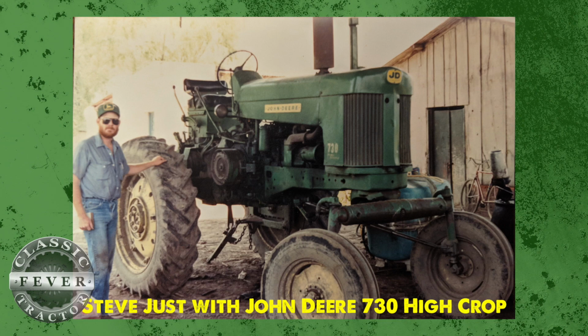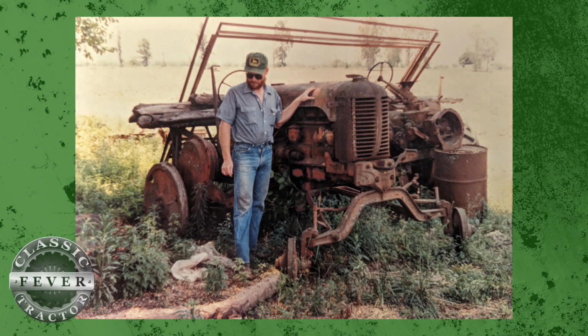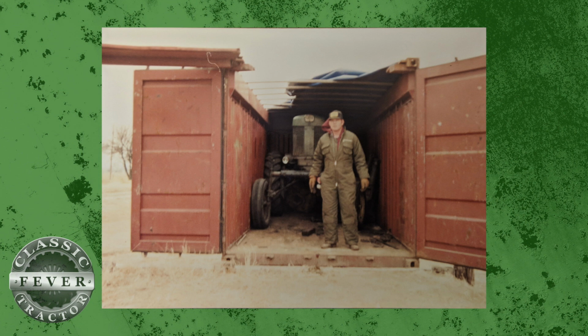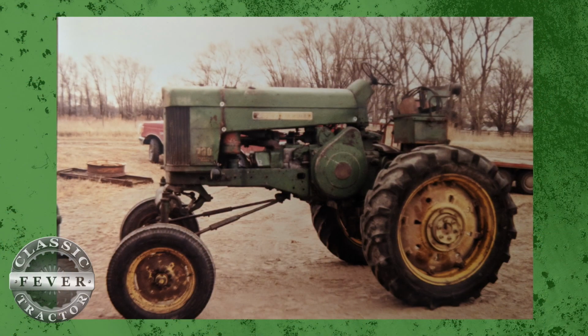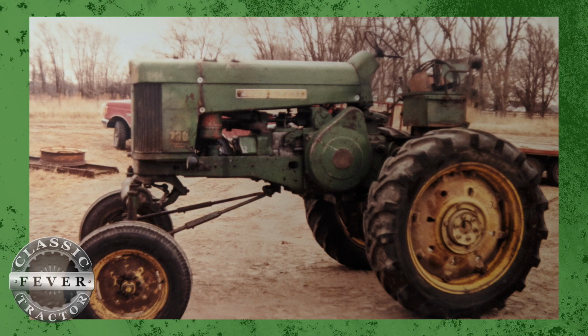In 1989, Steve Just and I went to Argentina to look specifically for high crops, but just for anything. And on that first trip down there, we eventually shipped home two 20-foot containers full of tractors and one-cylinder gas engines. I kept out of that first shipment a 1967 730 diesel high crop and an export G high crop that was built in Waterloo but shipped to Argentina.